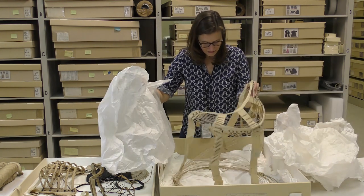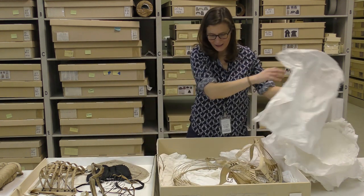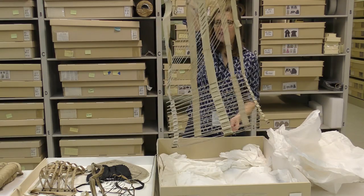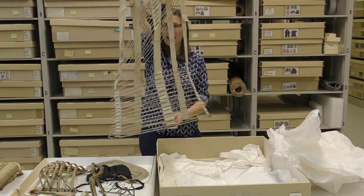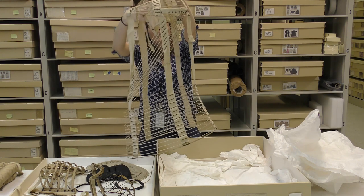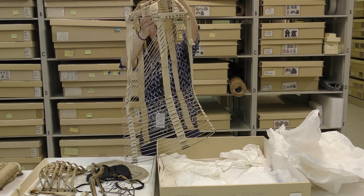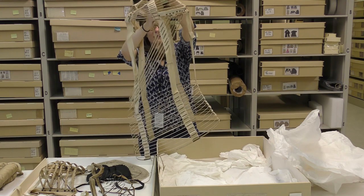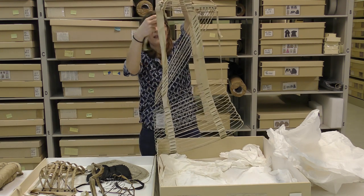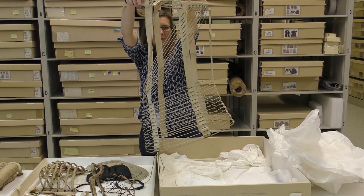And I think this might be our very last one, and this is the most elaborate. So this is a full-on bustle cage. This is the back end over here. We're missing the ties, but it would have been able to lace up tight here. And this actually goes behind the bottom. This part wraps around the waist.